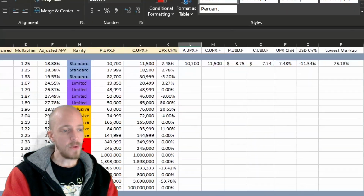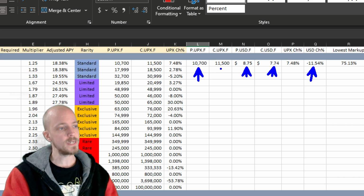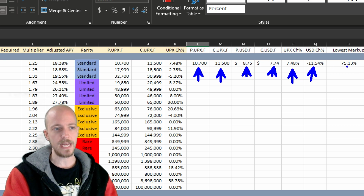Oakland is giving us a halfway decent stable market here as well, although the USD floor is pulling back. USD is down 11.54% from 875 to 774. UPX floor 10,700 up to 11,500. That's up 7.48%. Lowest markup 75.13%.